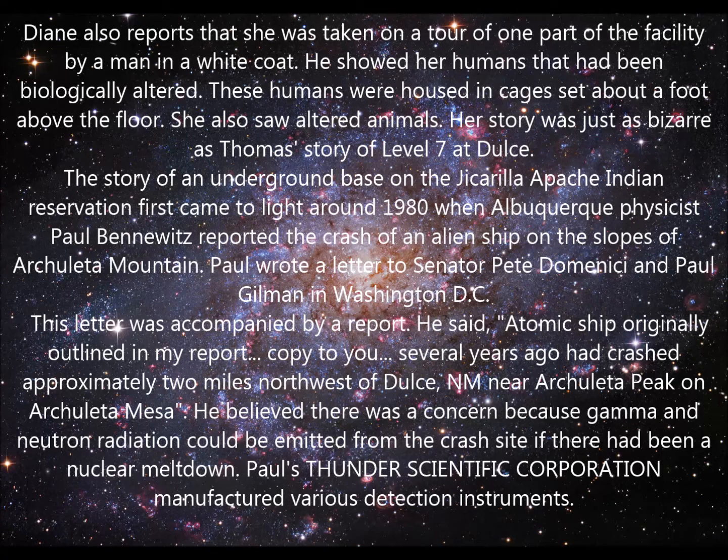He said, "Atomic ship originally outlined in my report. Copy to you. Several years ago had crashed approximately 2 miles northwest of Dulce, New Mexico near Archuleta Peak on Archuleta Mesa." He believed there was a concern because gamma and neutron radiation could be emitted from the crash site if there had been a nuclear meltdown.